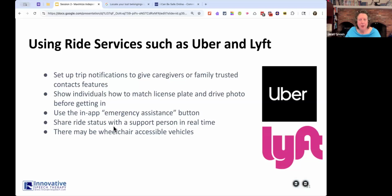To enhance independence with getting around, you can also use ride services such as Uber and Lyft. And they've come a long way. I was pretty reluctant to have some people that aren't so independent get on with these strangers. But I think now they've really put in more safety measures. So you can set up trip notifications to give caregivers, family and trusted contacts features. You can set it up so people are automatically notified or can follow along with the trip. You can practice with the individual matching the license plate and the driver photo before getting in.